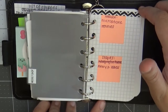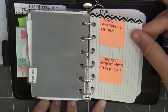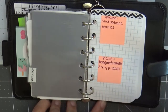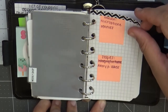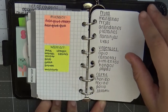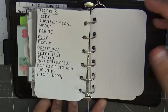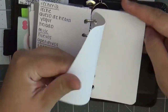And then back here is stuff related to shopping, basically. So what I've actually started doing is I will take a little sticky note and write in the store that I need to go to and then the things that I need from there. So right now, I just have stuff for Amazon, Staples, Michaels, and Walmart, and then I just have a list of the things that we eat most often in our house. And then literally the rest of this is just all notes pages.